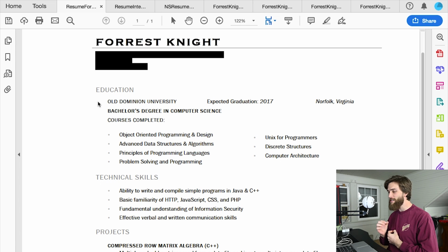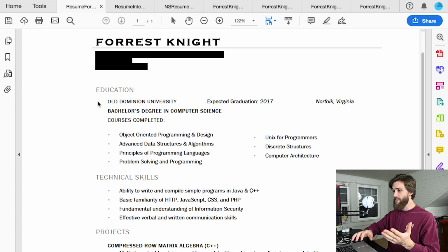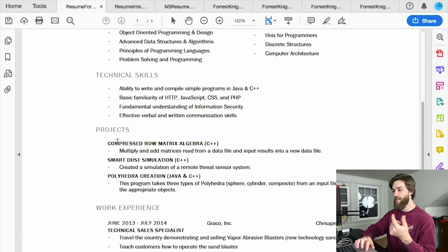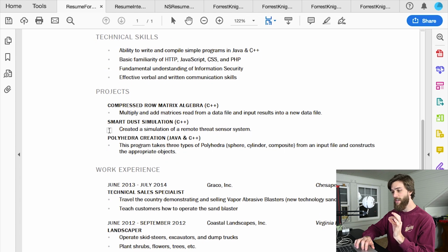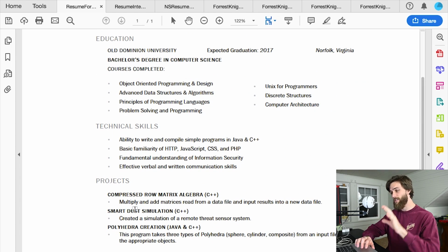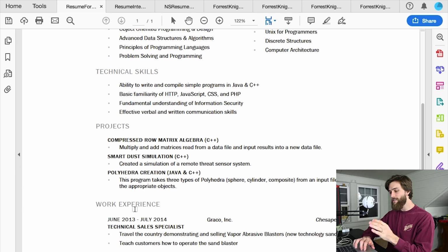Basically, this was the very first resume I ever created when I started to look for a computer science internship. I did a little bit of research, tried to figure out what to include on a resume where I've done a little bit of college, something for an internship, and this is what I came up with. I have an education section, a technical skills section, a projects section, and then I have work experience.